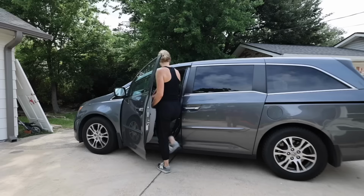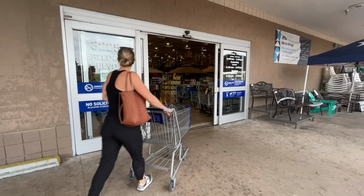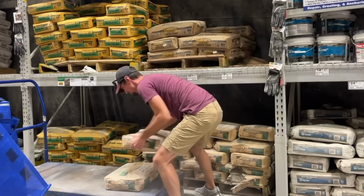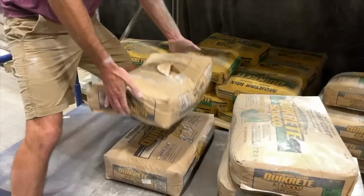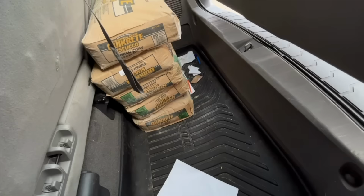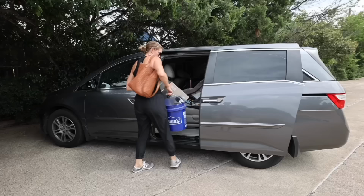All right, today we are gonna get started on resurfacing the fireplace, but first we need to go to Lowe's and get materials. I decided to use stucco for the fireplace, and so I grabbed Dean's help to get the bags because they were really heavy and really messy. We grabbed 3 bags of Quikrete's base coat stucco mix and 2 bags of the finish coat mix. All right, we got all the materials we need and we're ready to head over there and get started.